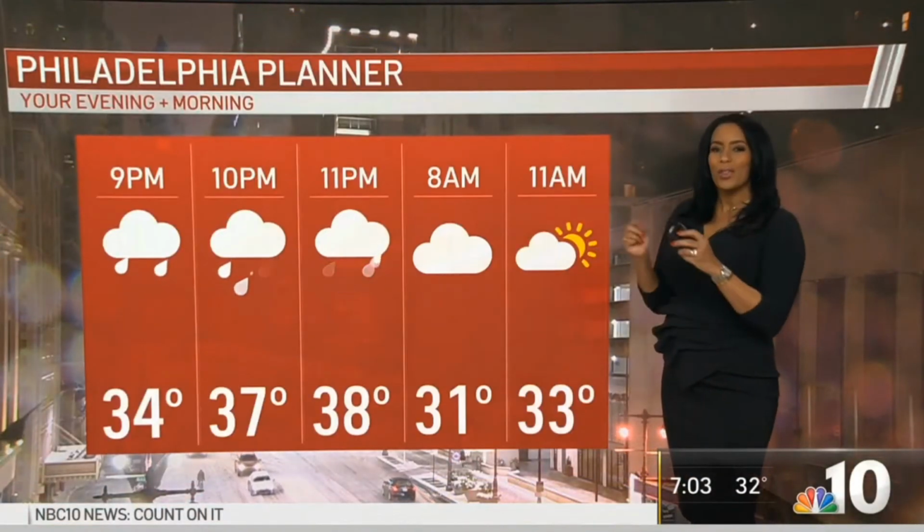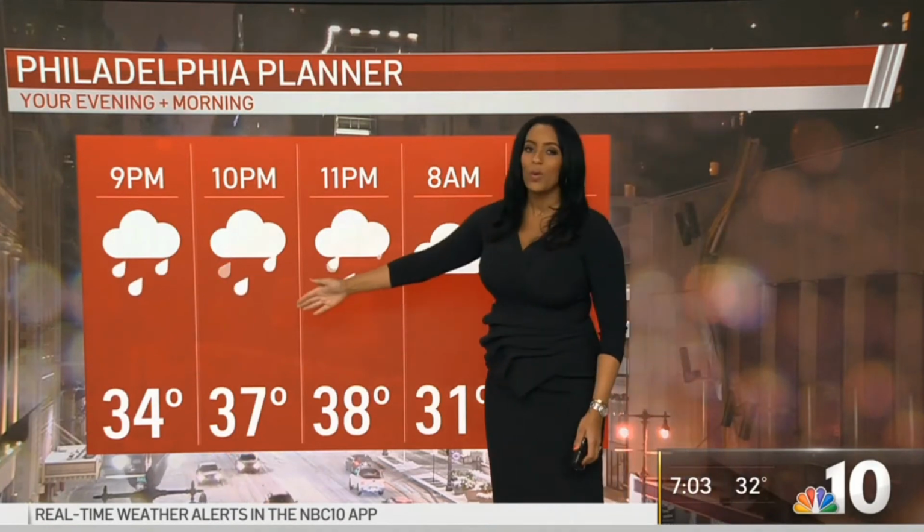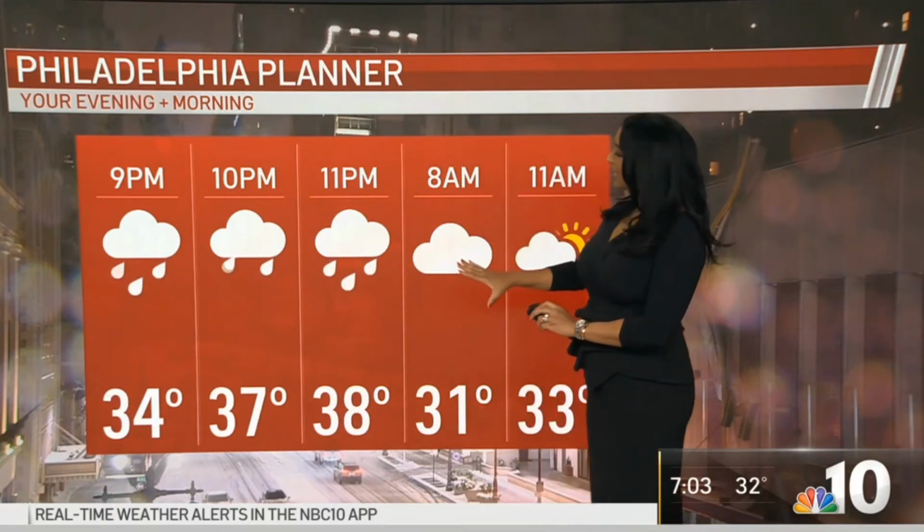system. We have another little chance early tomorrow morning, but as we look at the planner tonight, we actually see warmer air moving in. Our temperatures go up a few degrees, Jacqueline, over the next couple of hours here. 11 o'clock, we're up to 38 degrees. And then by 8 a.m., we run out of moisture with this system. So we're basically done with everything as we go into tomorrow. But it's going to continue to change over the hours. That's why it's so important to stick with us.